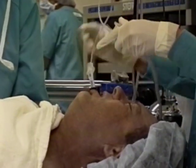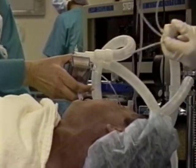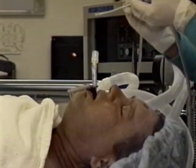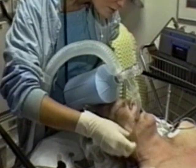If you need to suction secretions out of the endotracheal tube itself, oxygenate the patient well beforehand. To avoid hypoxia, limit the time spent suctioning to less than 10 seconds. Make multiple passes if necessary and oxygenate the patient between each pass. After suctioning and oxygenating, untape the tube.